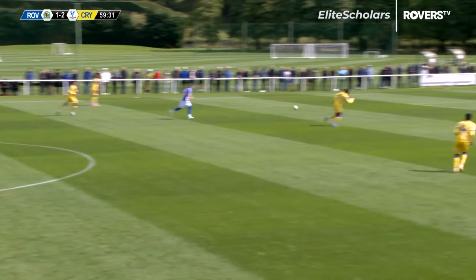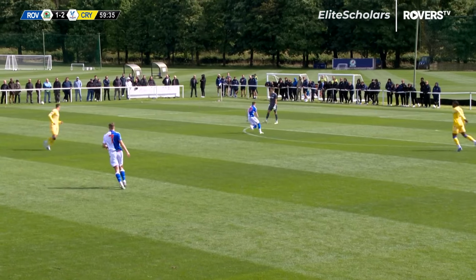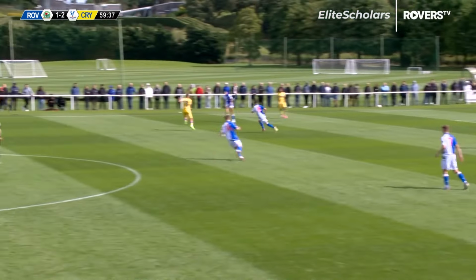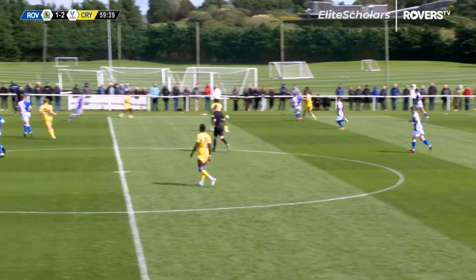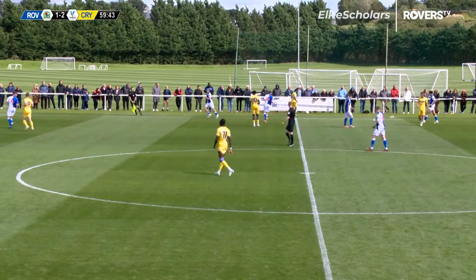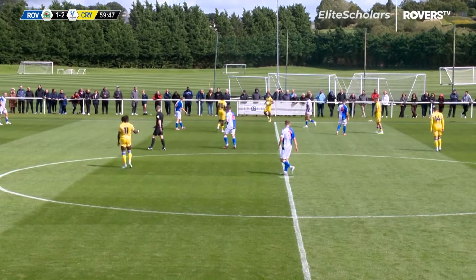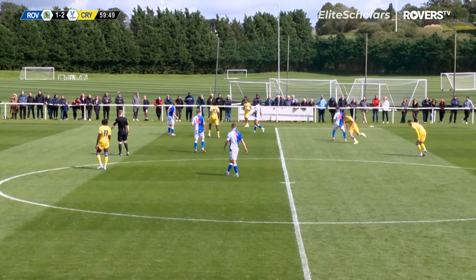Now played here at the academy. Rovers 2-1 down. Had a much better second half display. Good tigerish play from Batty, who I think has probably been one of the shining lights out there for Rovers over the course of the game.